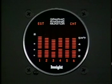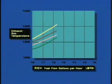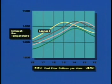The GEM is placed in lean mode by depressing the reset button until the EGT annunciator begins flashing. The engine is leaned until one of the columns starts to blink. This annunciation identifies the first cylinder to reach peak. During leaning, the GEM analyzes EGT information from all cylinders simultaneously and identifies the cylinder which reaches peak at the highest fuel flow. This is the leanest cylinder.